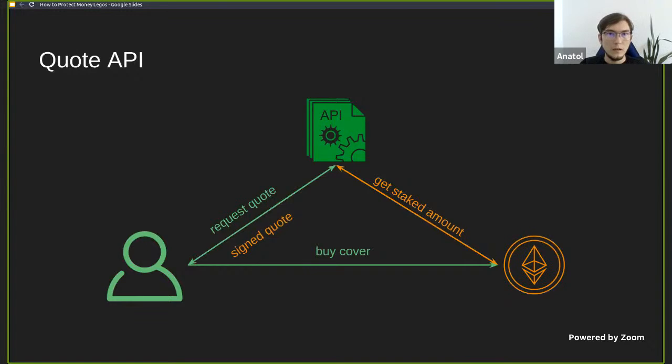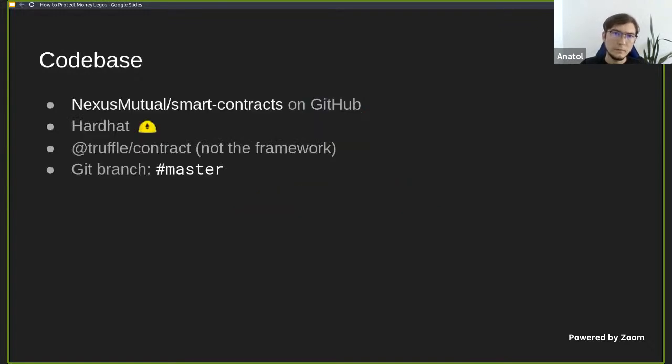A little bit of details about our code base. So you can find our contracts on GitHub at nexusmutual.com/smart contracts. We're using Hardhat. We're not using Hardhat ethers, but you can try to add that as well. It's not a big difference in their APIs anyway, so you should be just fine using this. You can try adding waffle ethers. It should run. It all should run just smooth. Haven't tried, but you could try it. It should run all right.